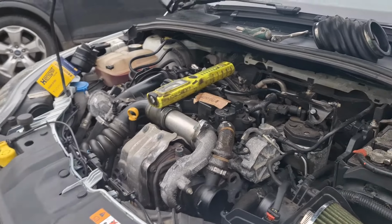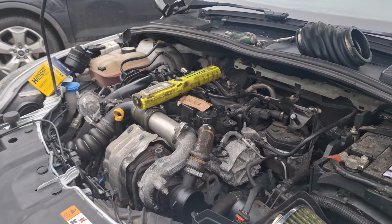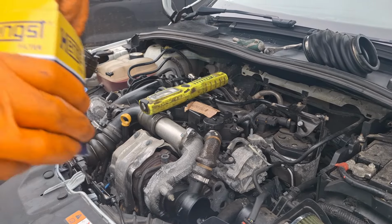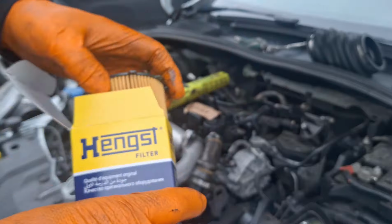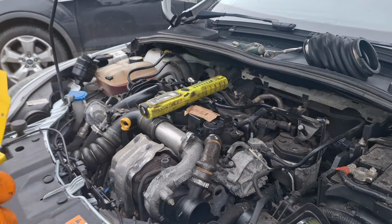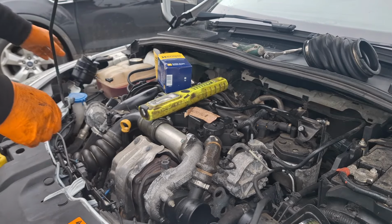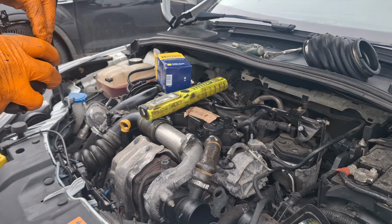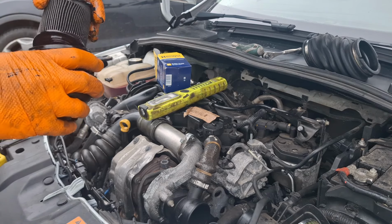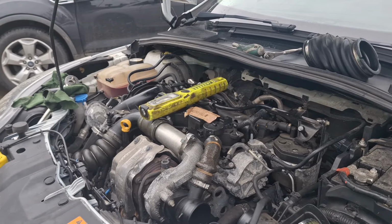Now, there's 2 ways of doing them. Where you can either put this into the housing first, with that peg in the right place, and then clip the lid on, or clip the lid on it first. But I'll be honest, I think if you push it in here, that's completely all gooed up. Right, I've just cleared out that.